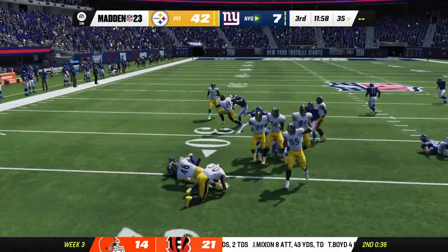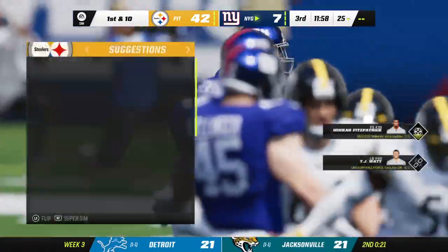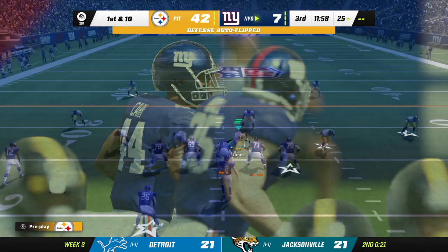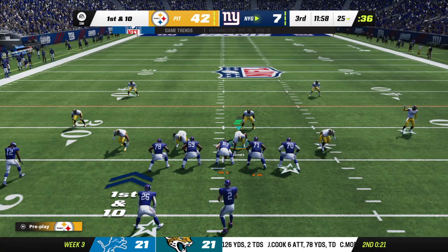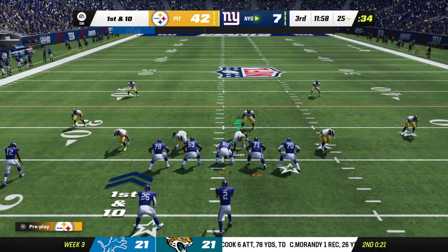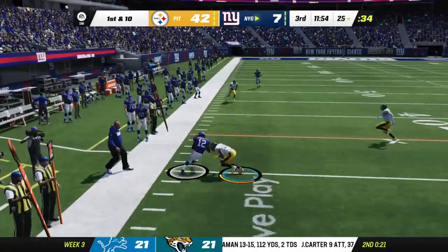This one taken just inside the 10, and he'll be stopped up at the 25. The Giants offense at the line, ready to begin their next drive. And they have a mountainous deficit looming in front of them. It was really, Charles, a disaster of a first half. So where do they go from here?